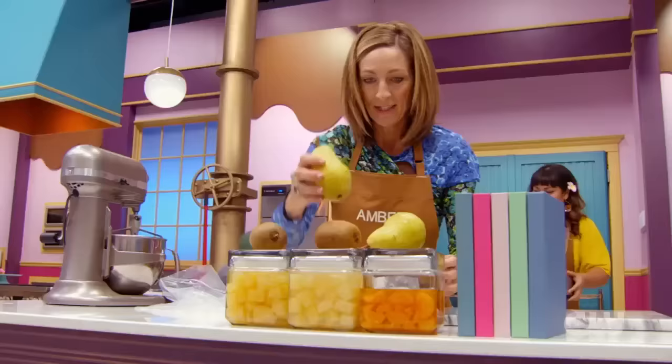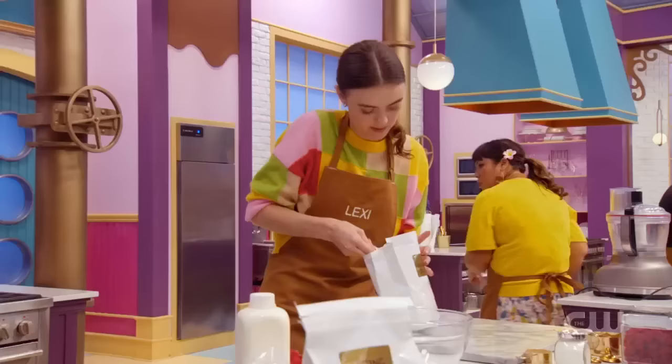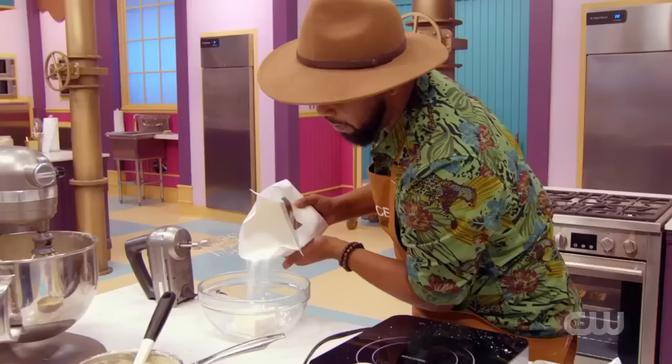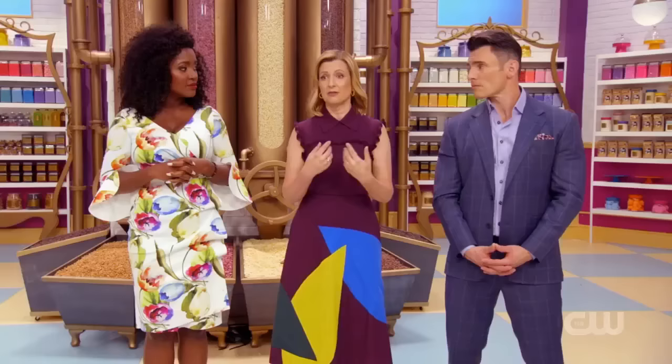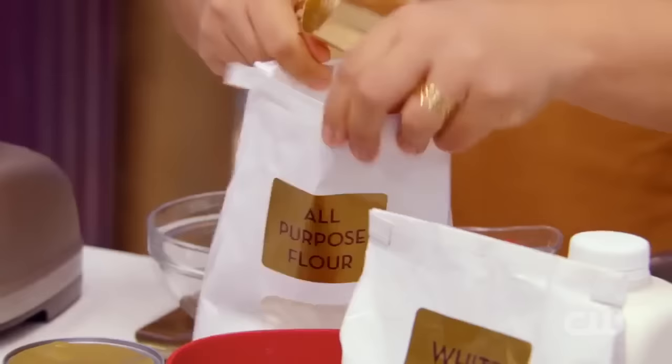We are gonna learn so much about our bakers right now. Because food tells a story, and they're cooking from the heart. Sadly, one of them will have to go home, and it breaks my heart because I feel like they're literally putting their heart and soul into this.